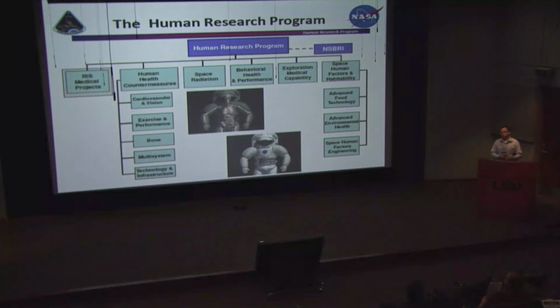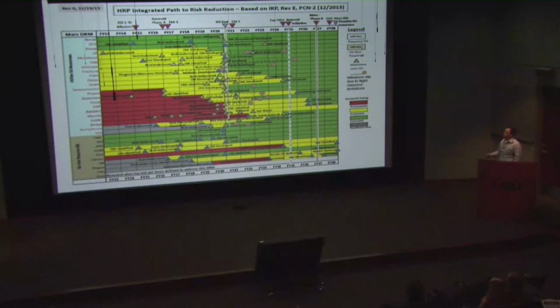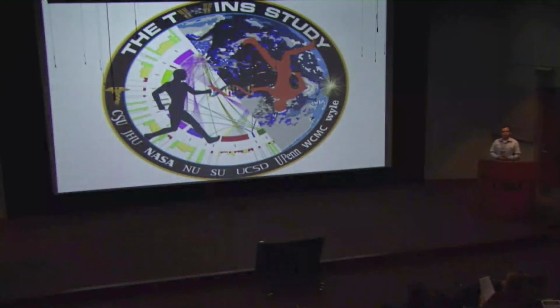to space. NASA does still want to go to Mars by 2035. It's still on their plan. And you can see here, this is when we're supposed to start going to Mars. By 2027 is phase A on their plans. These are all public slides. And we have to figure out different risk factors and understand if we have gotten to an acceptable point of risk. One of them is to understand what happens to the body during long-term space travel.